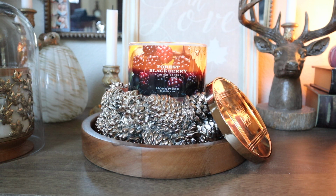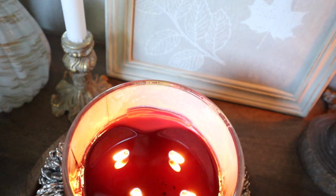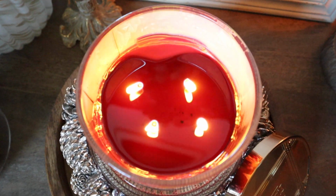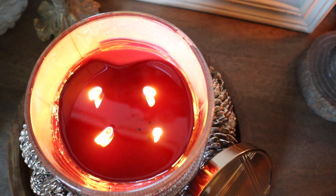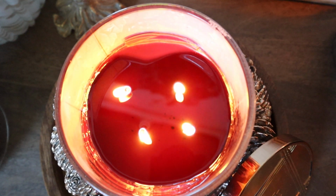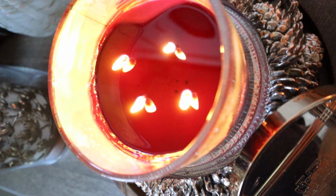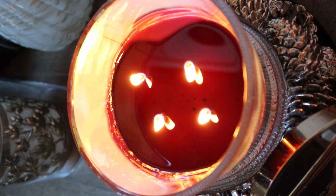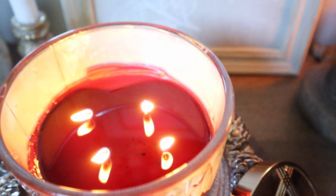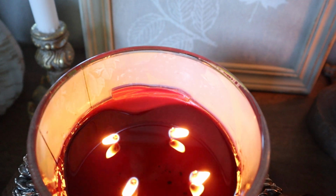So let's go ahead and take a look at these wicks so you can see what I'm talking about. There she is. Do you see that little ledge? So frustrating. I did just light this candle about 15 minutes ago, right before starting this video here. So you can see it's not fully pulled out to the edges yet, but it will melt to the edges. But I have a feeling that this little guy right here is still going to continue to kind of give me some issues.